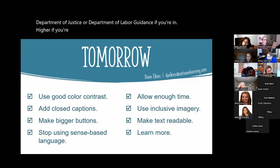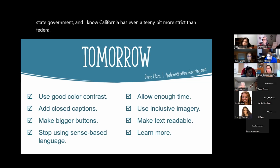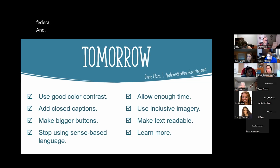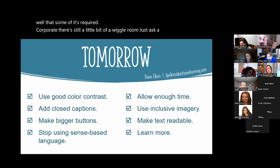If you're in state, many states have their own requirements. If you're state government, I know California is even a teeny bit more strict than federal. Higher ed, and actually any K-12 or higher ed, has their own laws as well. I think it's a little bit more cut and dry with universities, that some of it's required. Corporate, there's still a little bit of wiggle room. Just ask a question that doesn't emphasize the wiggle.